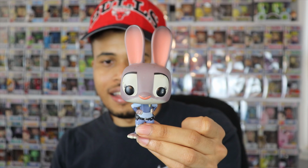And she's probably my favorite of the 3. Definitely, I think the Flash is my favorite overall, but of the 3 I just got, I think Judy Hopps is probably my favorite. But let me know what you guys think.